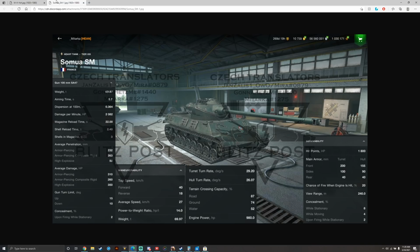Yeah, that's pretty dang crazy, and I'm not looking forward to seeing these things out there on the battlefield, especially with its pretty good mobility, going 40 forwards, 18 in reverse. It's got a good average speed at 27. You can see it's decently mobile in the traverse speed. Overall, this tank is not looking like it's going to be super fun to come up against.